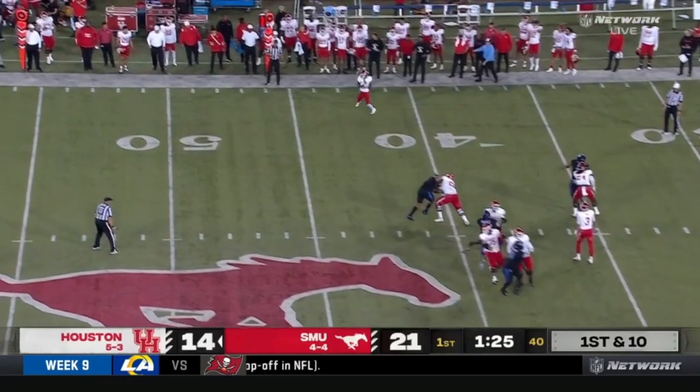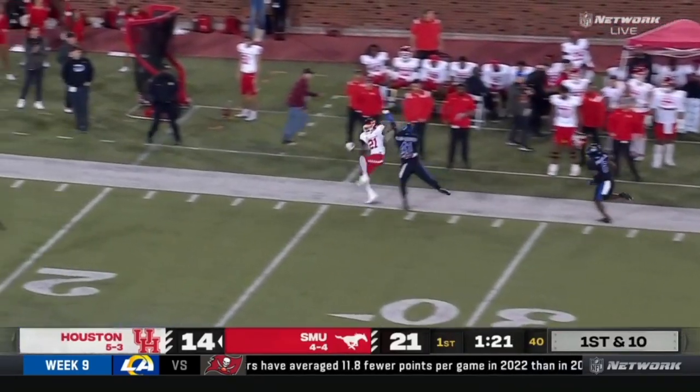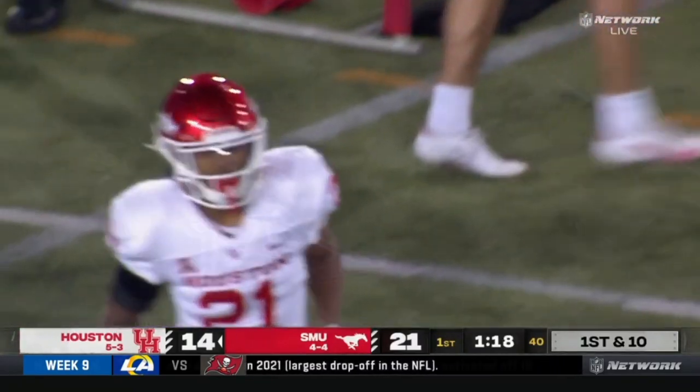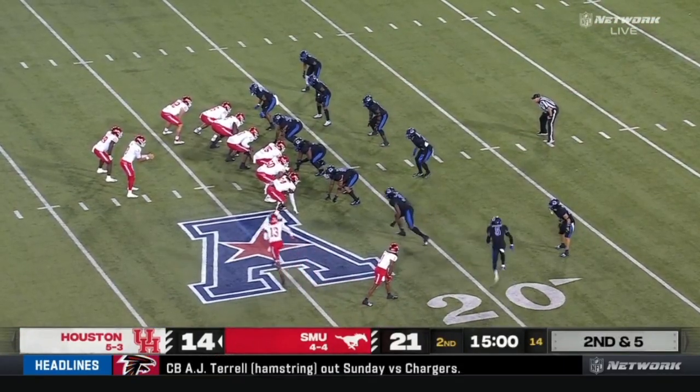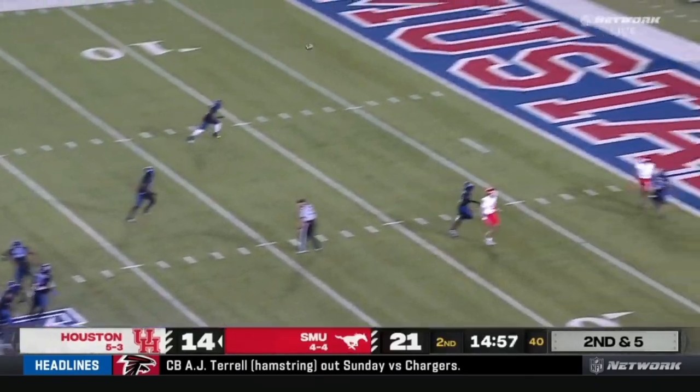Clayton Toon well protected at the end. Opts to flip it out to Sneed. And here's room down the sideline. Sneed finally shoved out of bounds there. Well, they're looking pretty good so far. And now it's time to get a stop on defense. That's been the challenge to this point.